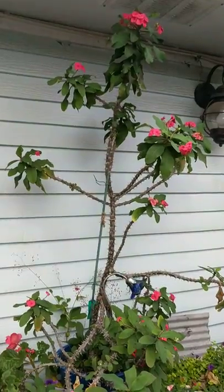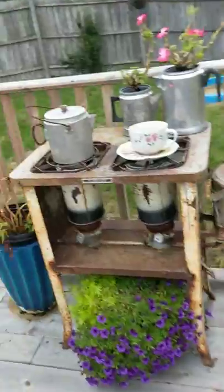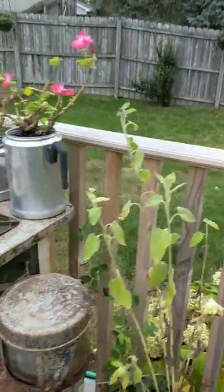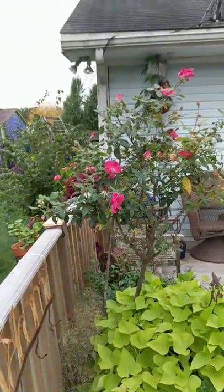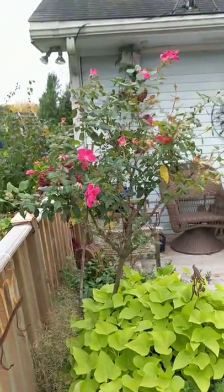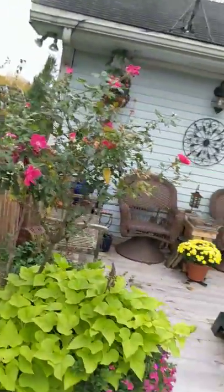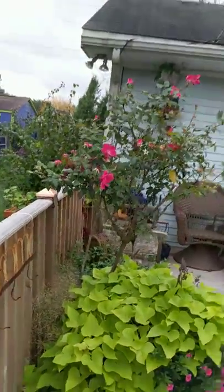There's a crown of thorns that needs to come in. A lot of stuff. So, here's what the rest of the containers look like. The stove is going to move for the winter to a less exposed area. And, okay, so here's the other side of the deck. The rose tree is going to stay out for a while yet. And I can either bury it under mulch for the winter, or overwinter it in the garage.